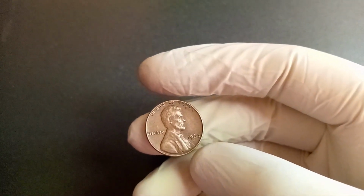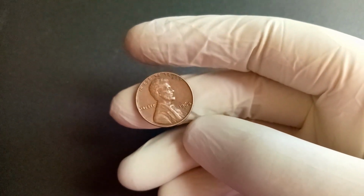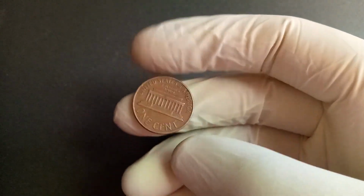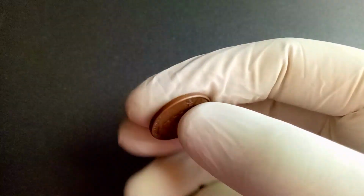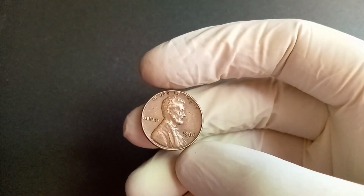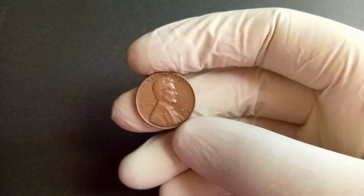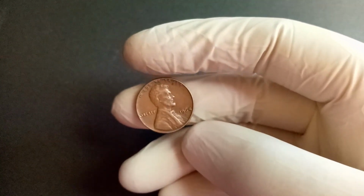This type of doubling occurs during the die creation process and is not simply machine doubling, which is more common and less valuable. A true double die can add thousands of dollars to a penny's value, especially when combined with a high grade. In addition to double dies, the 1964 D penny is known for having some repunched mint mark varieties. These are coins where the D mint mark was punched more than once, leaving a visible overlapping effect under magnification. Collectors love these varieties because they represent a tangible glimpse into the human side of the minting process, back when mint marks were hand-punched onto working dies.